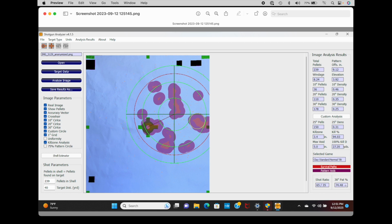The pattern percent, 74.48% of the pellets that hit the paper were within this 30-inch green circle. The shot ratio, 65% of the pellets were above this horizontal line, and 35% were below this horizontal line.